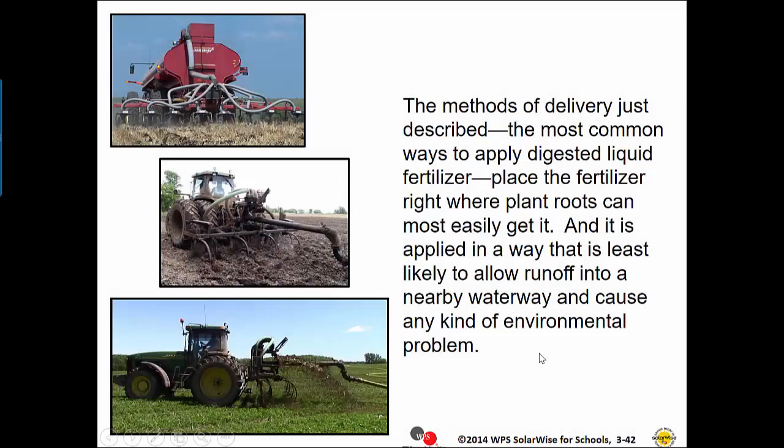The methods of delivery just described, the most common ways to apply digested liquid fertilizer, place the fertilizer right where plant roots can most easily get it, and it is applied in a way that is least likely to allow runoff into a nearby waterway and cause any kind of environmental problem.